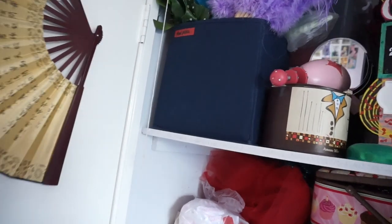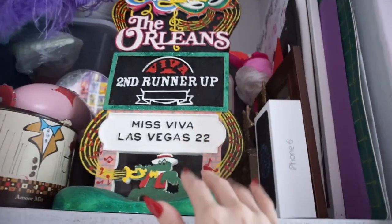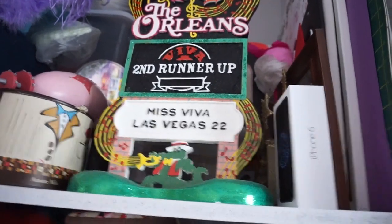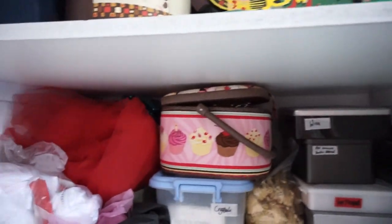So we've now come to the less glamorous part of my room, and this is my cupboard that contains all my sewing items, costuming, and other fun items such as this. On the top shelf, I have a lot of my props and costumes. I also have my Viva Las Vegas trophy here. I still need to find a place for it to sit, as it doesn't quite work with the color combination in my room, but I really want to find somewhere fabulous to pop that.